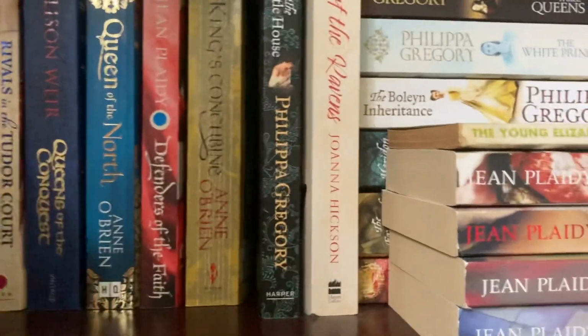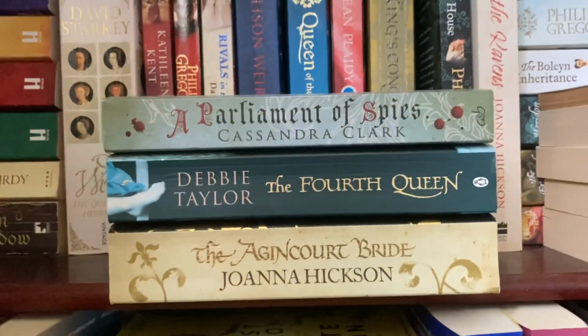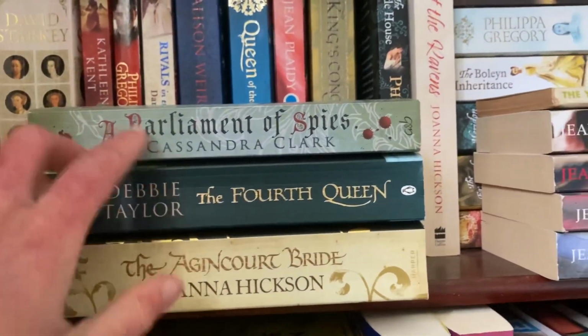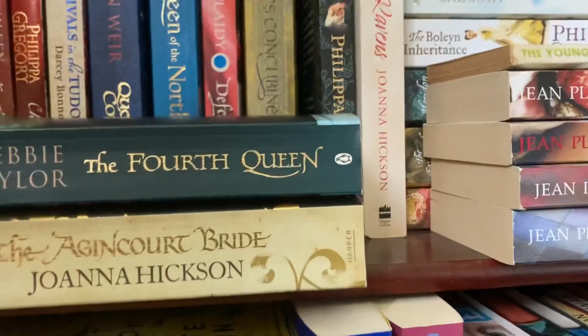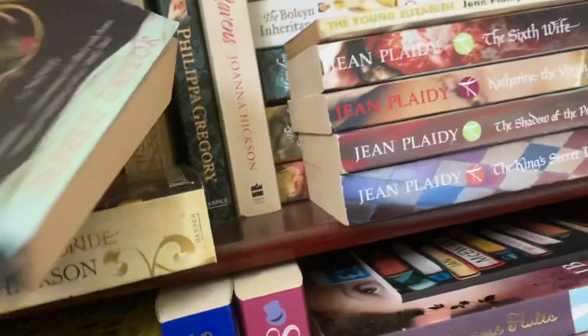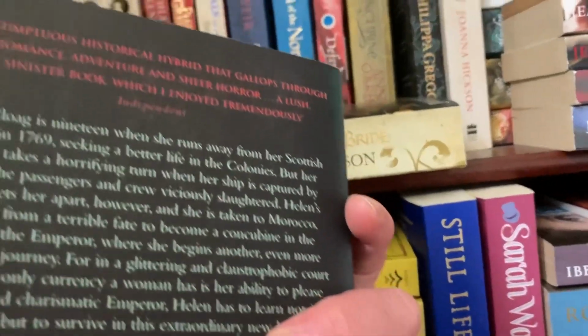And then the last books on this shelf that you're going to see. That one, I don't know anything about it, but my boss from Baz Books told me to get that, so that's one I'm looking forward to trying. The Fourth Queen by Debbie Taylor. I do not know very much about that, but it's got a queen and it just looks really gorgeous. I think it was set in 1769, so that looks good.